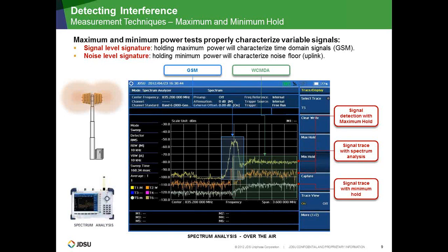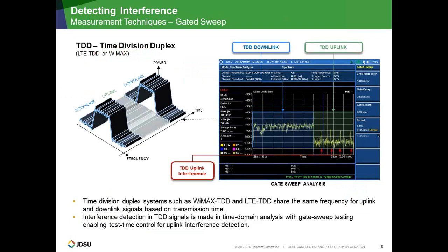Okay, so a different aspect now is with signals that are based on time. Most of the time we have been involved with, for example, 2G, 3G signals. GSM has a time domain component, but 3G with CDMA, EVDO, or WCDMA didn't have a time domain component, so all the measurement was made on a frequency basis. However, with signals that are time domain, such as LTE TDD or WiMAX TDD, it is important to look into the time aspect of these signals.